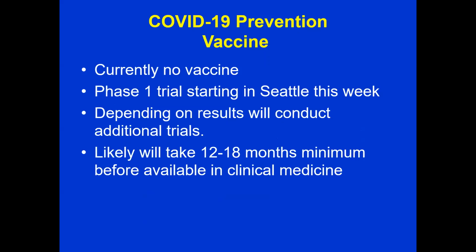So as my area of research is in vaccines, I am anxiously awaiting a vaccine, but unfortunately, currently none are available. There is a phase 1 trial, which means the very first testing, starting in Seattle this week. Depending on the results of that trial, we likely will conduct additional trials in the next few months. However, even in the best case scenario, it'll take 12 to 18 months minimum before a vaccine is available in clinical medicine.